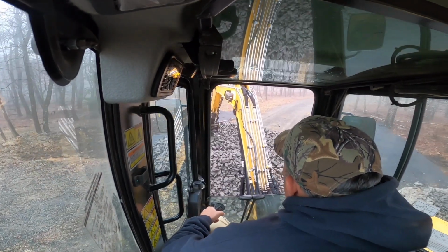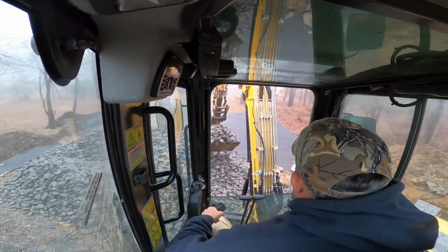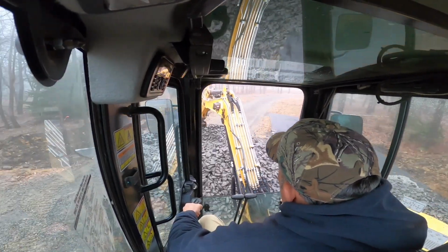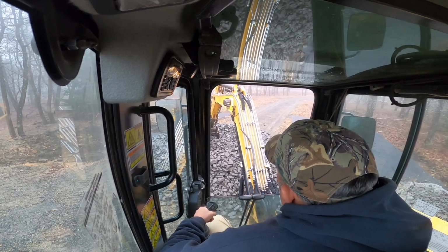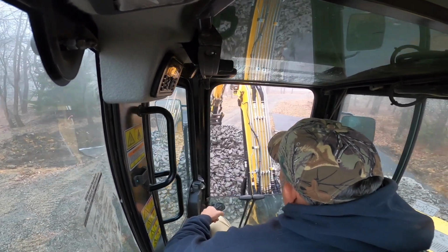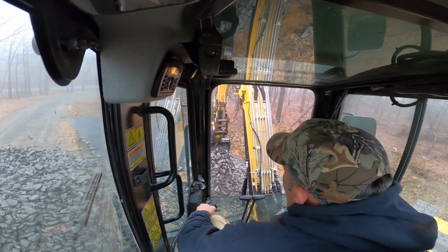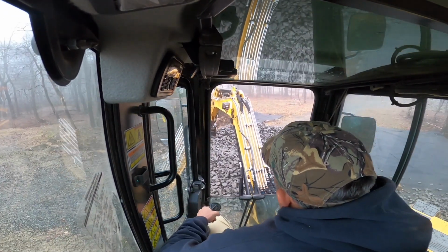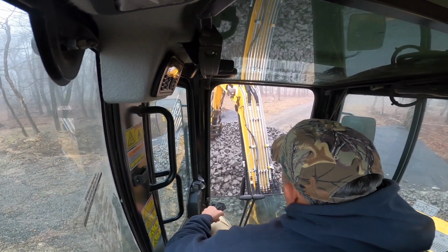Brought the 30-inch bucket today. With teeth you can penetrate the stone a little better. Put this hoe hard on the grading bucket, and the pins and bushings, using the grading bucket when you're moving heavy rock like this.